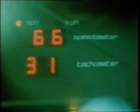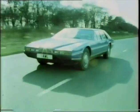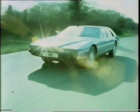Capable of reaching 60 miles an hour in about 7 seconds and a cruising speed of 140, the Aston Martin Lagonda's racing heritage is obvious. It has combined craftsmanship with some very new technology. A car that anyone would be proud to own.